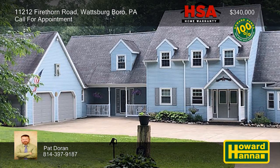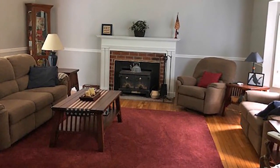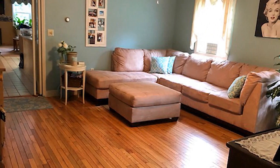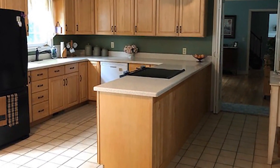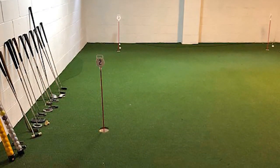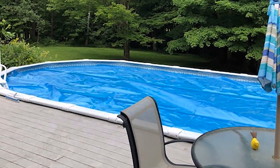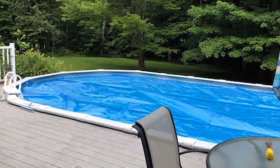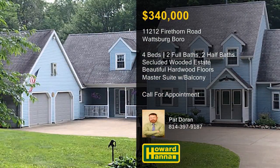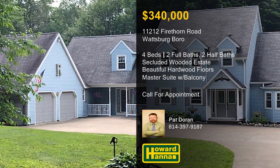This private wooded estate sits on a nicely landscaped lot and is painted in today's colors. The light and bright living room offers beautiful hardwood flooring and a fireplace. The kitchen is equipped with beautiful countertops and cooktop. This home has so much to offer, including a putting green. Outside, you'll love the large deck overlooking the heated pool and beautiful private yard. Sip your coffee and enjoy the views in privacy. An HSA home warranty and money-back guarantee is provided for added peace of mind. Learn more with Pat Duran.